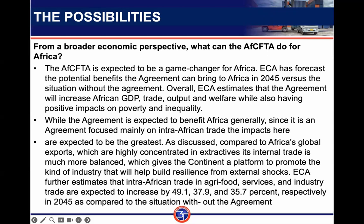AfCFTA is expected to be a game changer for Africa. ECA, that's Economic Commission, has forecasted the potential benefit the agreement can bring to Africa. By 2045, when you look at it against the current situation, it was estimated that the agreement will increase African GDP, output and welfare, while also having positive impact on poverty and inequality.